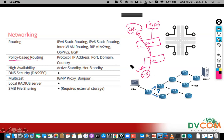So this requires policy-based routing. I'm going to say that when traffic comes from VLAN number 10, which is related to my user traffic, I forward it to ISP1. Let's say I created one more VLAN, VLAN number 20, and this traffic belongs to the guests. When the guest traffic comes, I want to route this traffic through ISP2. So you can define your own rules, guys, by using policy-based routing.